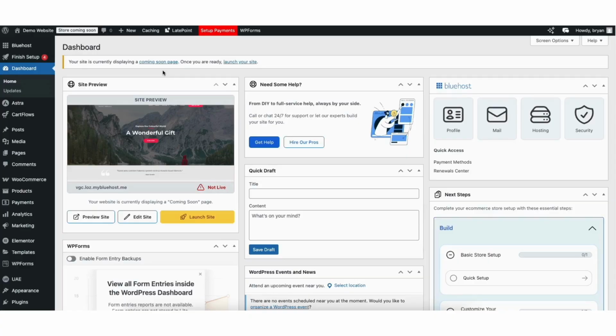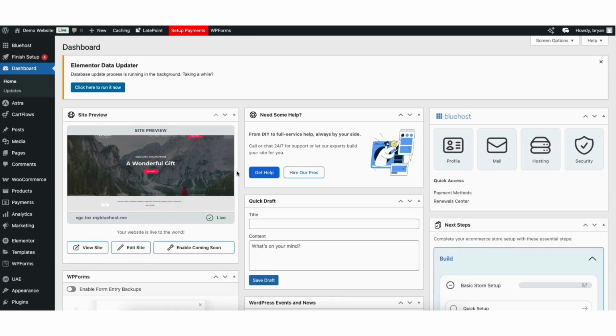The last thing I want to cover is how to launch your site and make it live to the world. From the WordPress dashboard, you'll see Not Live in red and Launch Site. Click Launch Site when you're ready for your site to go live online and not showing a Coming Soon page. You'll see it's now live. If you want to enable the Coming Soon page again, just click the Enable Coming Soon button to turn the Coming Soon page back on.